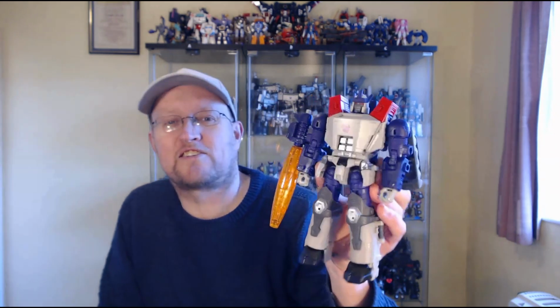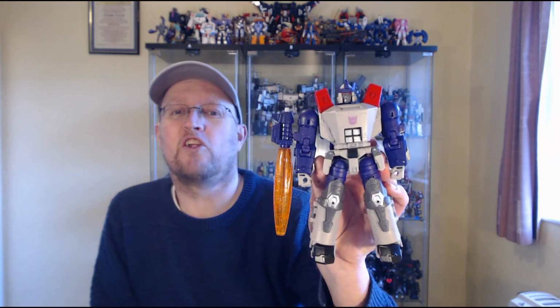Generation Selects Kingdom Galvatron, G1 coloured. So, yeah. Now, back in the last year, I really got a taste for getting Generation Selects figures. I bought a bunch of them. Generation Selects are just repaints of existing moulds. I'm not really one for doing repaints, but I don't know. Those Generation Selects repaints just look so damn good, don't they? And I just couldn't help myself.